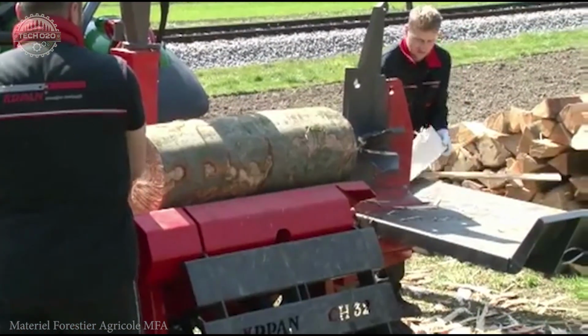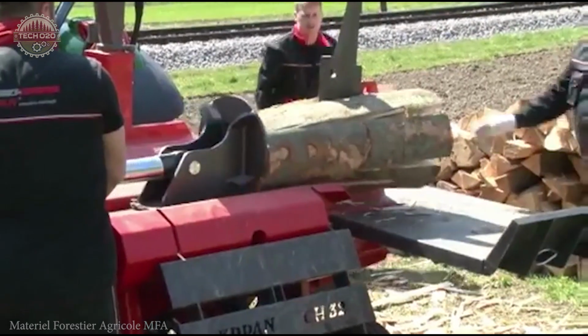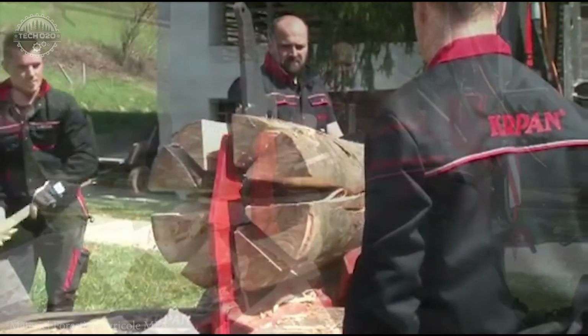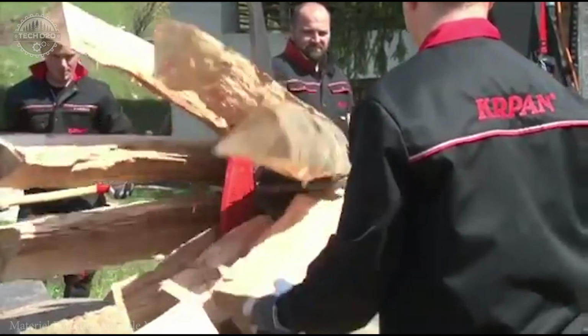The Kirpan CH32 is more than just a wood splitter. It is a reliable work tool, simple to operate and delivers fast results. Whether it is green or mature wood, the machine shows its superior strength with each firm press.